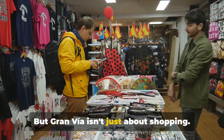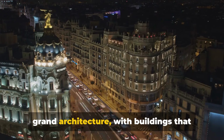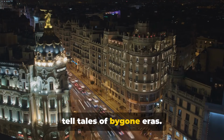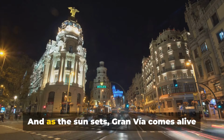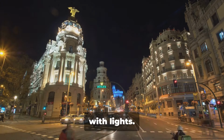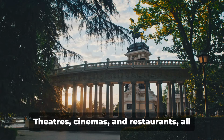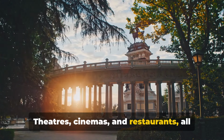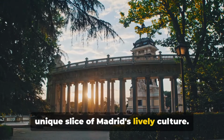But Gran Vía isn't just about shopping. No. It's a testament to Madrid's grand architecture, with buildings that tell tales of bygone eras. Each one, a story in stone, if you will. And as the sun sets, Gran Vía comes alive with lights. It's the city's vibrant nightlife that truly takes the stage. Theatres, cinemas and restaurants all vying for your attention, each offering a unique slice of Madrid's lively culture.